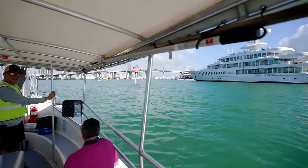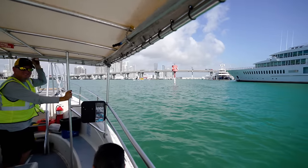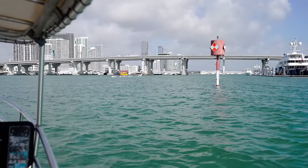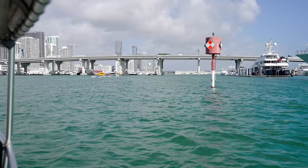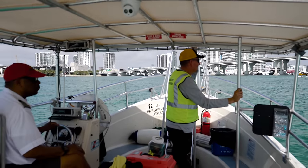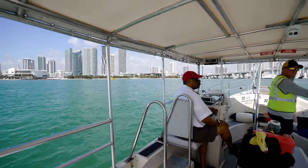Oh, look at the dinghies. Oh man, that is so cool. That is cool. You guys are gonna have a busy weekend this weekend. It's gonna be very busy. A lot of people coming in and out of the show.